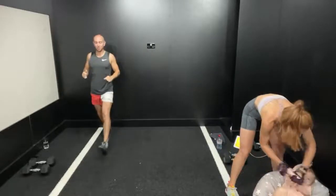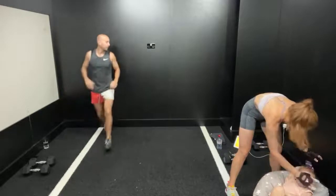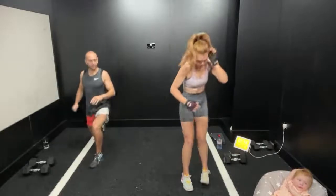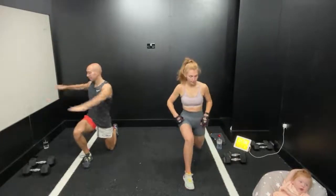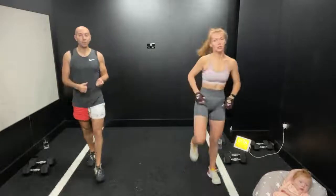Good, then we're going to lunge and rotate, double twist. Other side. Two more. Last one then. Good, and shake it out. Hopefully you're feeling a little bit more mobile.